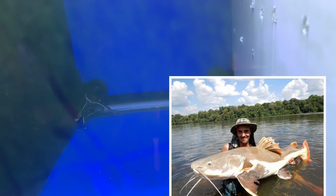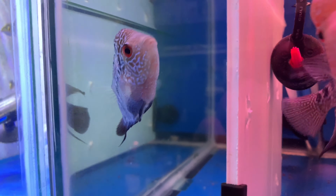Want me to cop a red tail instead? Spam the comments, let me know. Probably not, because these grow up to like 3 feet, probably in like 2 years. Y'all bugging with that. Got some flower horn over here, you know what I'm saying?